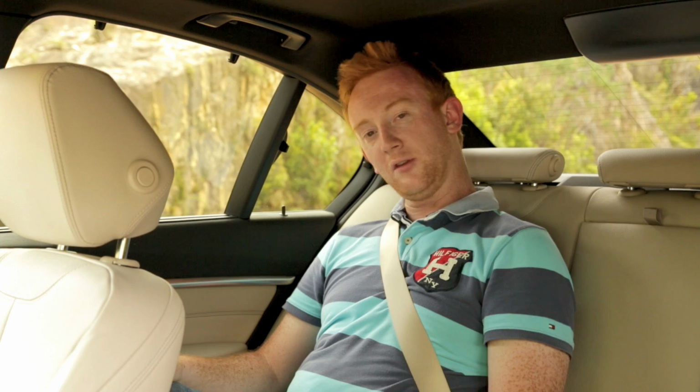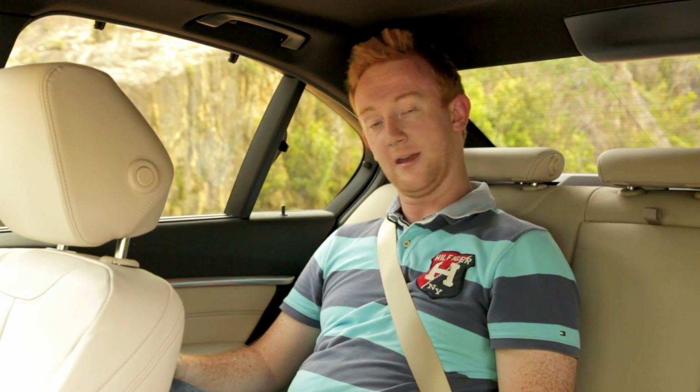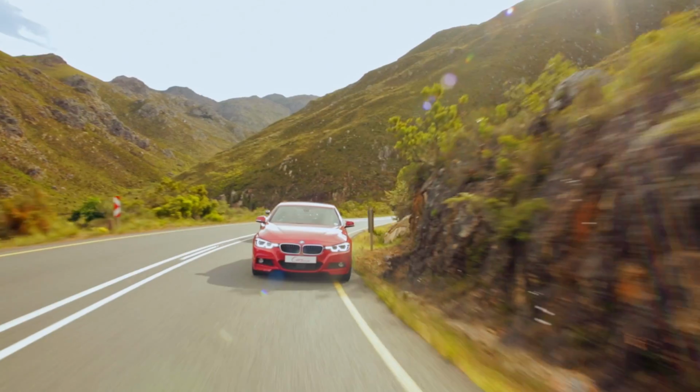I'm sitting in the BMW 3 Series now and my situation has improved. My legs aren't touching the driver's seat and I've got about an inch to spare between my head and the roof. As far as families are concerned, BMW rear seats take the win.